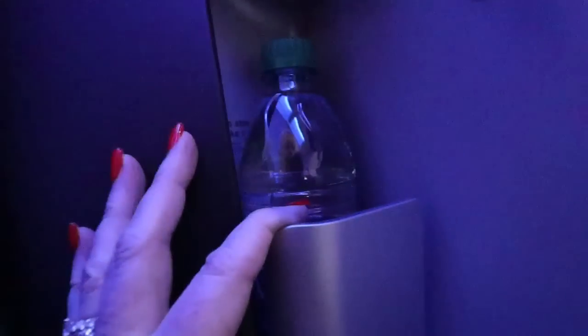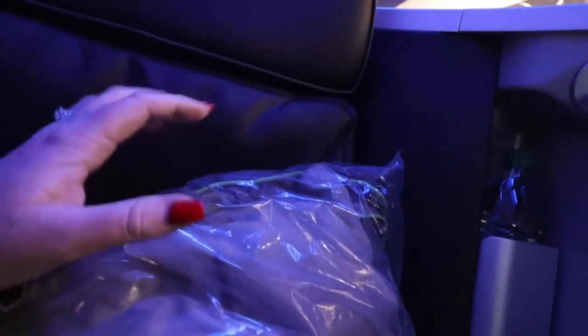They provide you with water. You have your own light. A nice big blanket, with your toiletry kit. So in total you've got 16 seats in Mint. 4 of them are their own individual little suites, which are nice because you can close them off. But if you're traveling with someone else, then you have these seats, which are a nice big seat, and it's got a rounded edge, so you feel a little encapsulated, which is nice. And a huge screen in front of you, which is awesome.